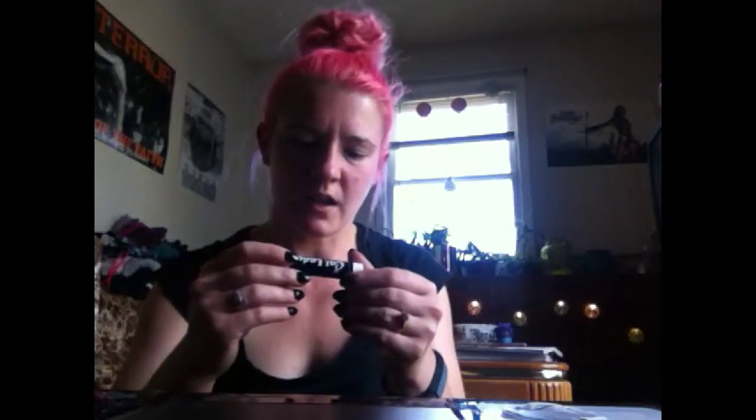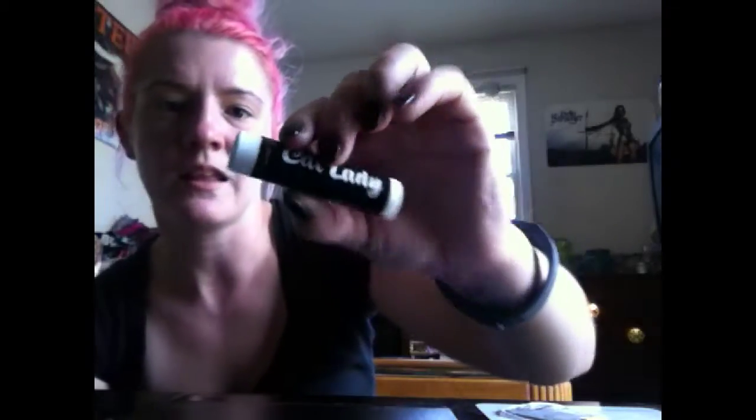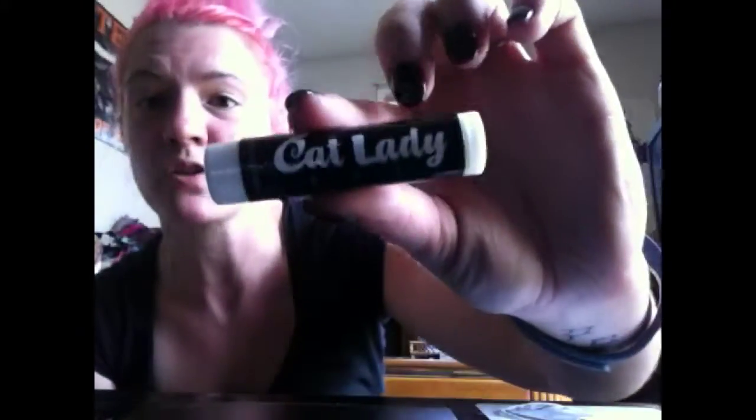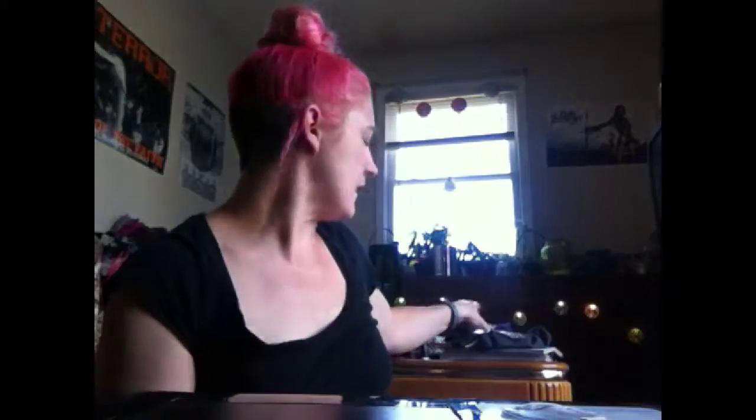Cute. Lip gloss. Who doesn't need lip gloss? Love it. Tropical flavor. Excellent. I'm trying to see if she'll come back and look in the box, but now I think they're preoccupied with whatever is outside. So keep waiting. Let me put this up here. Natalie, you want to come get the toy out of the box?